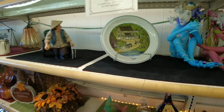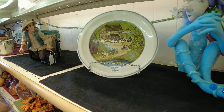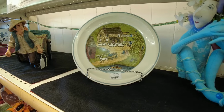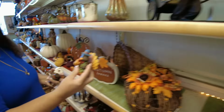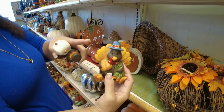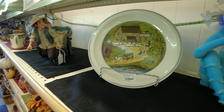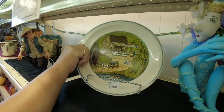I thought this pie dish was so quaint. It's the Pfaltzgraff Country Collection, and oh my goodness, it's so sweet. The thing is that they wanted $10 for it, and it's selling for about $15 online, so I had to leave it there.